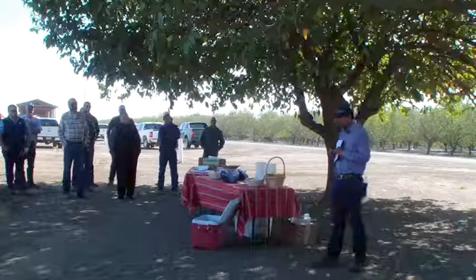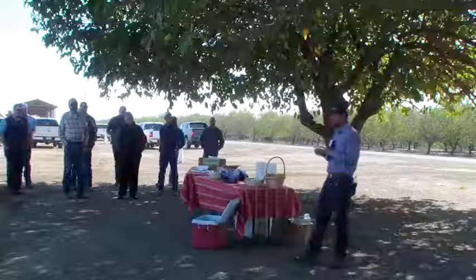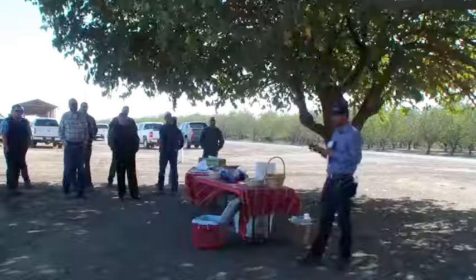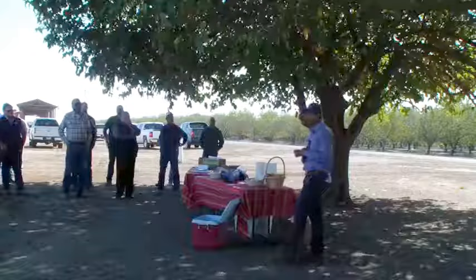But this year, another thing is that we did not do a very good job on winter sanitation. Not because we didn't want to, but I think it's mostly because of the rain. At the same time, we have a time window from harvest through February 1st to go and check and do the winter sanitation and remove those nuts from the trees, and then shake them. In many cases, the winter sanitation was very poor in 2017. So that obviously contributed to this infestation.